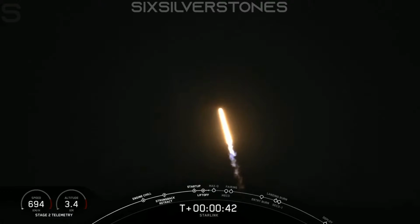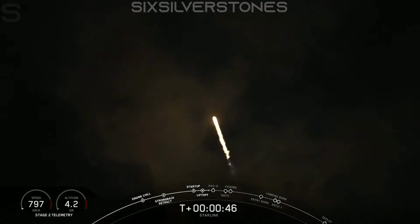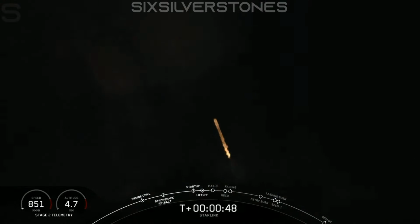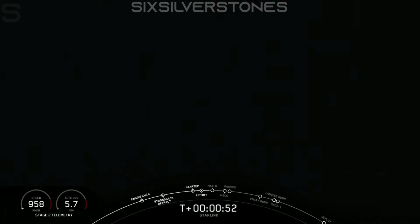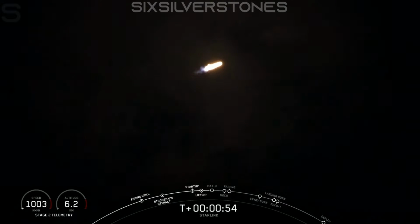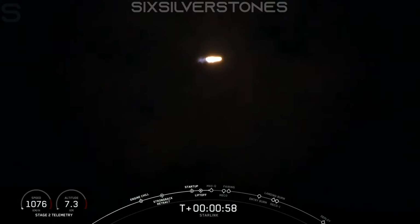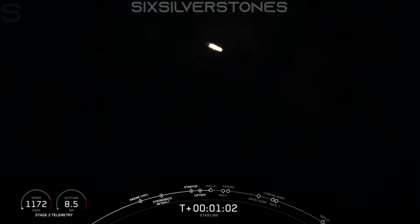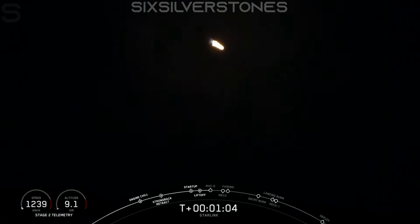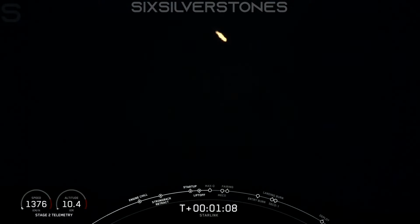Seconds into flight, Falcon 9 successfully lifting off from pad 40 at Cape Canaveral Air Force Station, carrying those 60 Starlink satellites into orbit. This particular booster lighting up the Florida coast for a 7th time. Now, we just began throttling down those Merlin 1D engines for maximum dynamic pressure, or max Q. That's the point when the stresses on the vehicle are the highest from the combination of the vehicle speed and the density of the atmosphere.